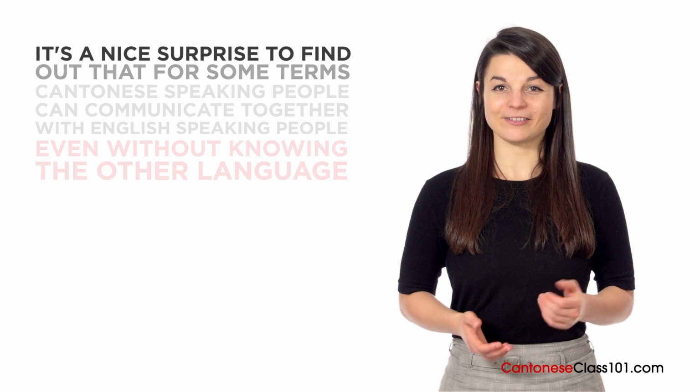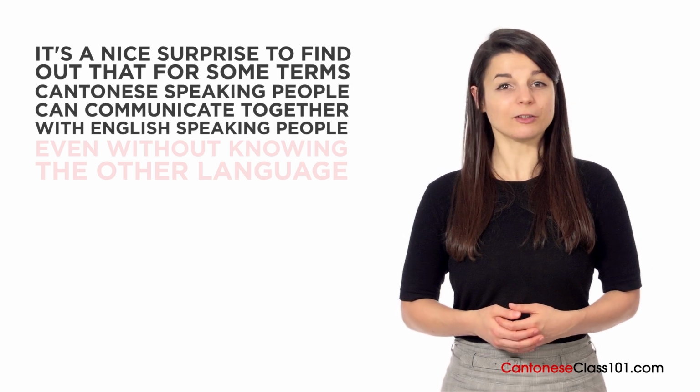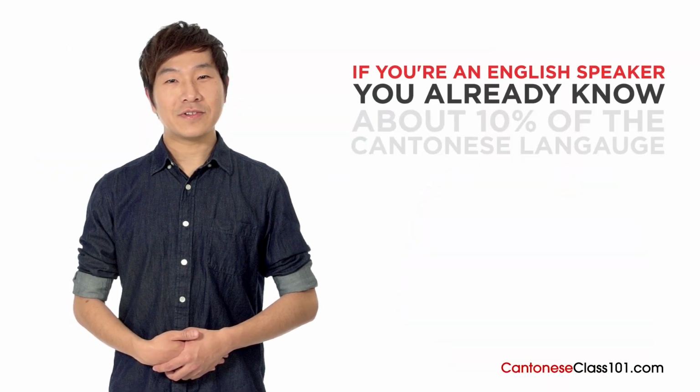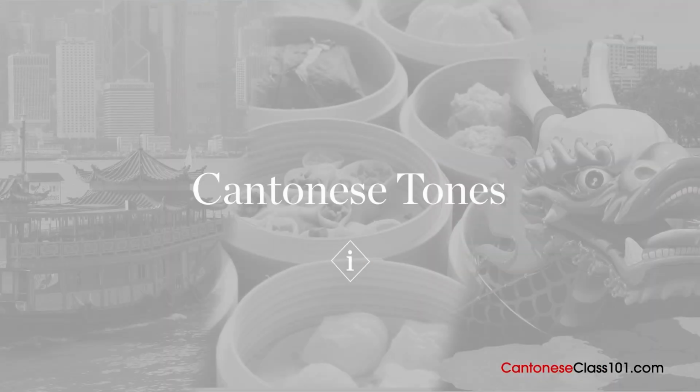It's a nice surprise to find out that for some terms, Cantonese-speaking people can communicate together with English-speaking people, even without knowing the other language. Exactly. So if you are an English speaker, you already know something like 10% of the Cantonese language.